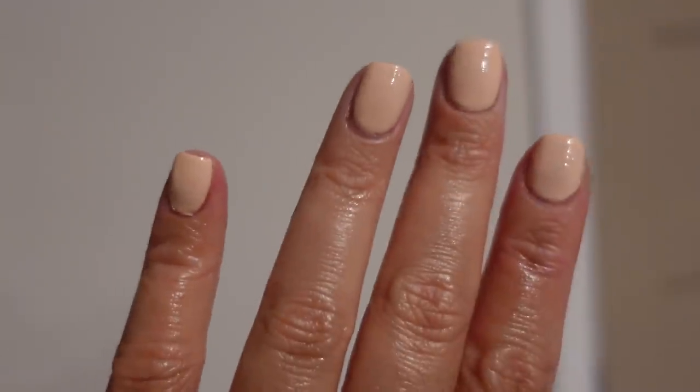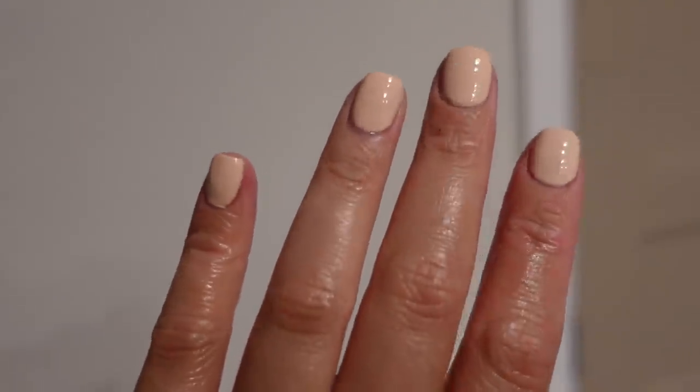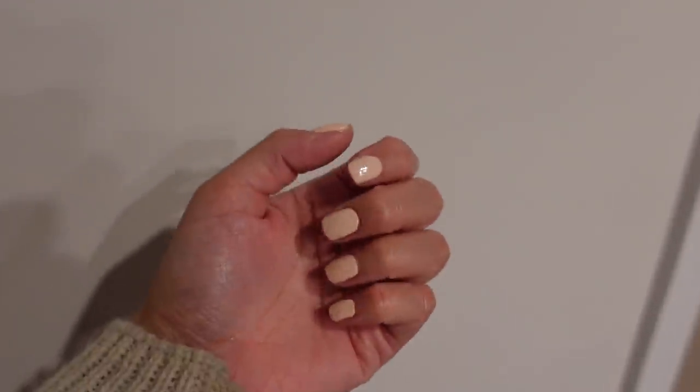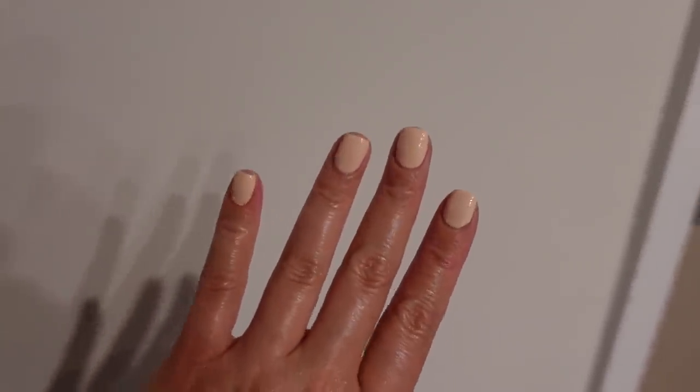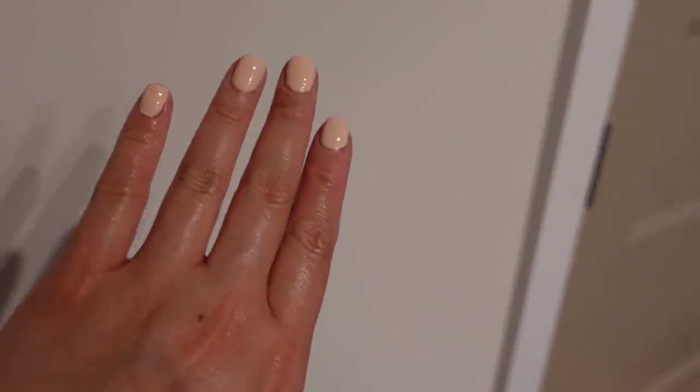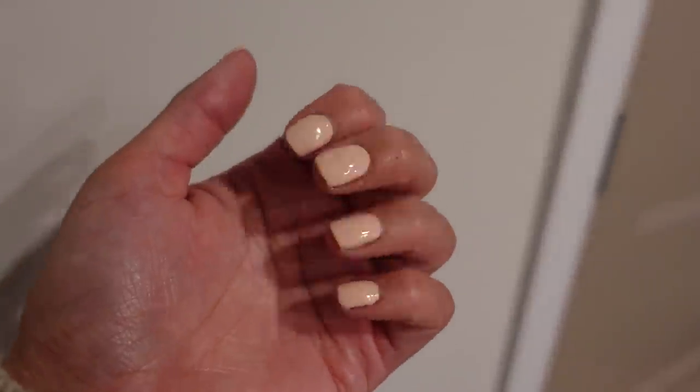Nails are done. It's coming up kind of orange or peachy on camera. Maybe I have to show it in the daylight because it's kind of dark now, but it's more like pinkish, like a white pink. I love the color and I like how quick drying it was because it was the Sally Hansen instant dry brand. And yeah, I miss my natural nails. They're so cute. So nice and short.